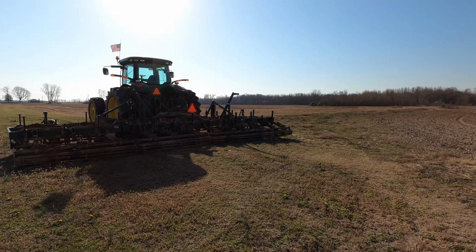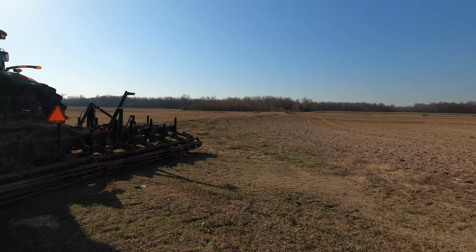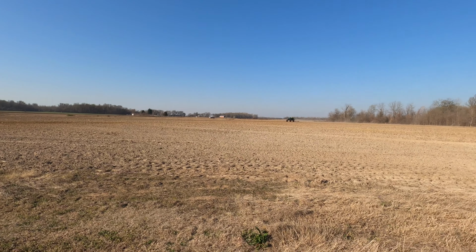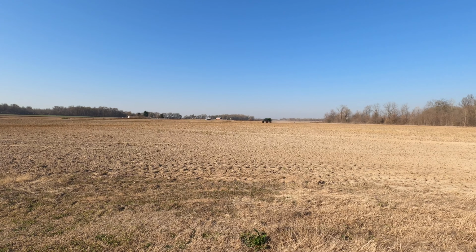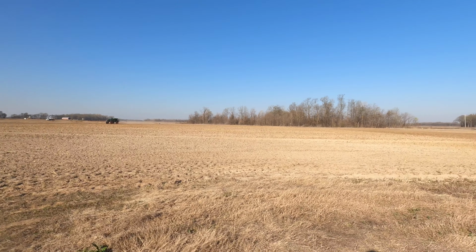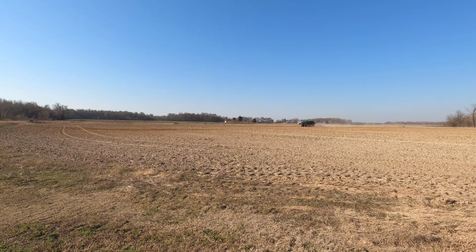Got the hipper chopper sitting out of the way here. Just as soon as they get done running fertilizer, we will be back to bed that in. We like to bed in after the fertilizer, that way all the fertilizer gets thrown up into the seed bed instead of laying in a furrow and getting washed down by the water.